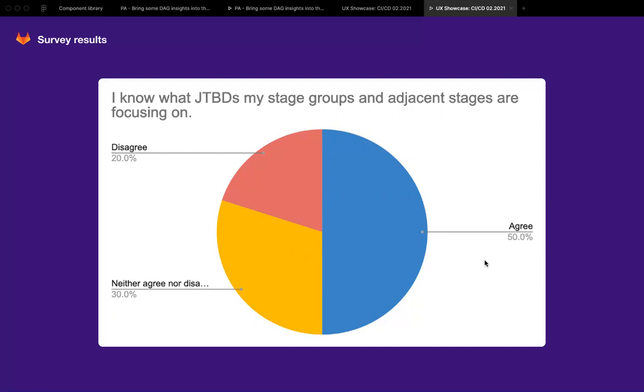So if you read the other stages' direction pages and the jobs to be done pages, it's quite easy to find that information. You'll see that about half of participants agreed that they know the jobs to be done of stages that are not their own. But some were unsure, and you see that 20% disagreed. So there's still room for improvement there to learn a bit more about the jobs to be done.